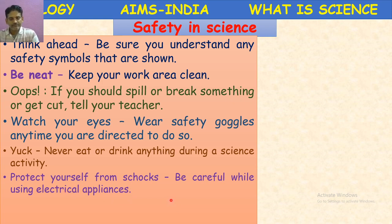Be sure that electric appliances or electric cords are in a safe place where you can't trip over them. Okay? So once, you have to check. Your teacher definitely checks it, but personally you need to check.